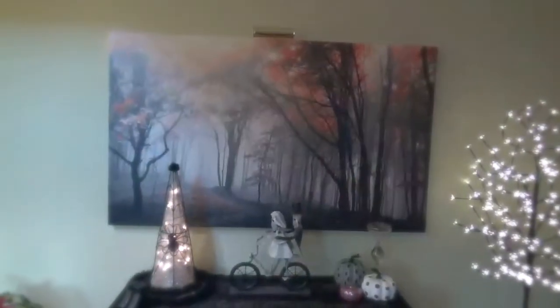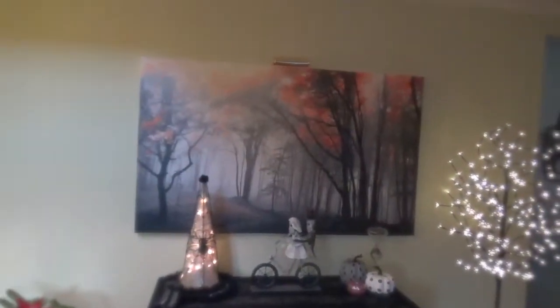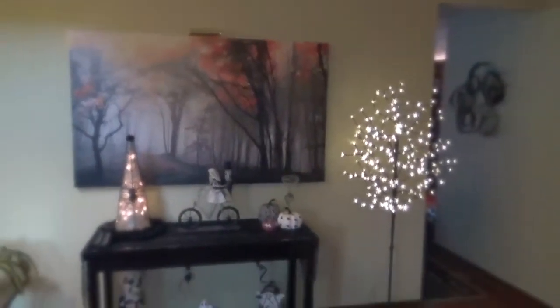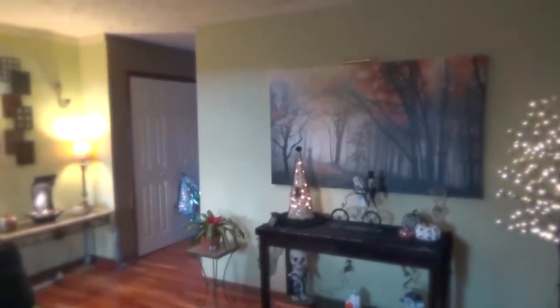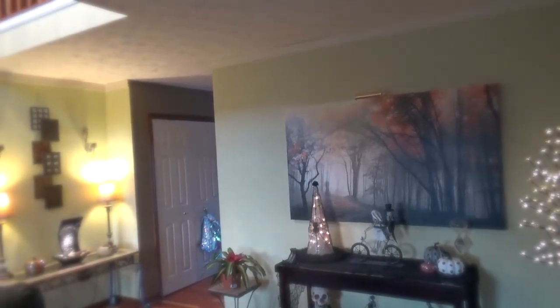Okay, so this wall over here, I don't know if y'all can see or not. I have bad lighting. I mean, I have the chandelier on, but it's all the way over there. Let me try opening up the blinds. I don't know if that's gonna make a difference, but my camera is telling me I have low lighting. So let's see if we can get it to fix. Okay, it didn't help much.